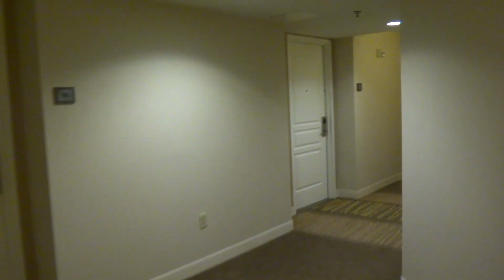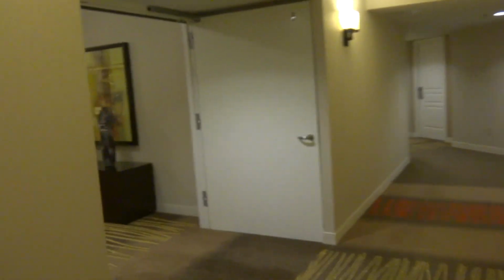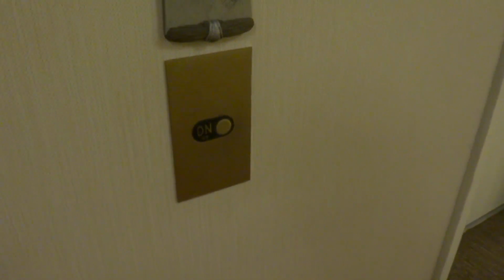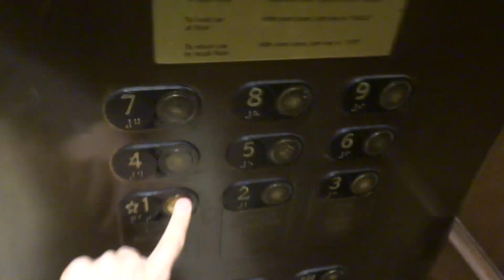TJ, what do you think of this hotel? Wow, they redid this hallway. They used to have those little design things, but they don't have it anymore. It's completely cleared off. Let's go back down now. They also changed the viewing thing as well. Cut that one over there. We're gonna come back and get a view. Go to 1.